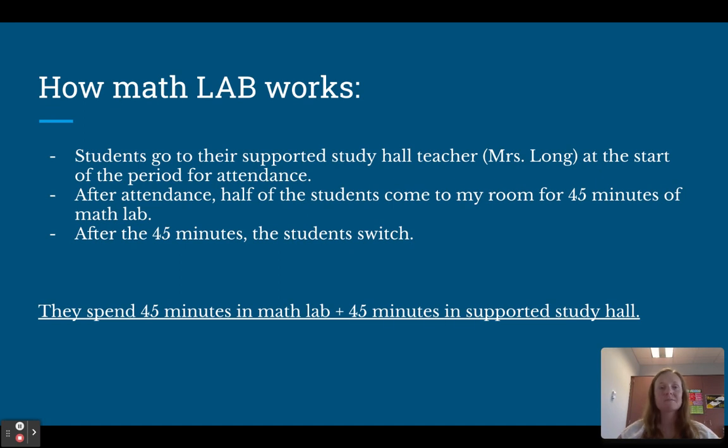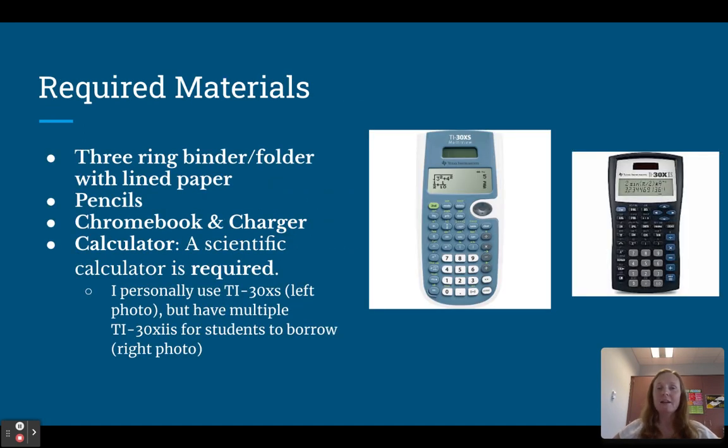So hopefully that makes sense. These are the kind of materials that I'd like to see the students have: some type of binder or folder to put all of their papers in, pencils. They should come with their Chromebook and charger. And then one of these calculators would be great. These are the 2 calculators that I recommend to my Algebra 1 students. And I would recommend that your student get one of these. I do have extra calculators in my room if your student forgets theirs.